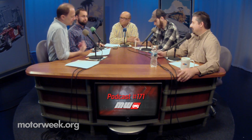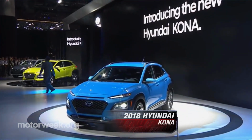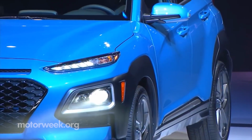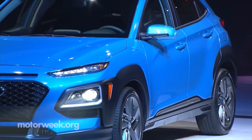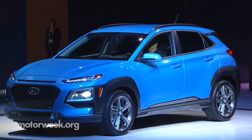Then the other one along that, the Hyundai Kona, another small crossover. They'll sell a million of them. Yeah, that's actually coming to the U.S. market. And that looked like that was sort of along the lines of the Crosstrek. Is that the same market?